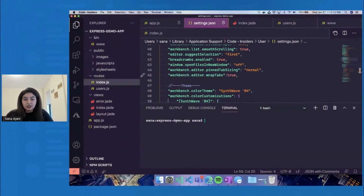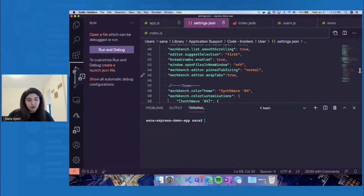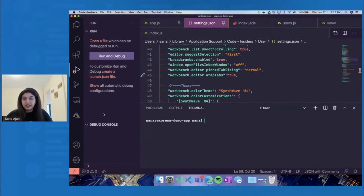So for instance, if I wanted to take the debug console, I grab it by its header, and I can kind of place it in the sidebar if I want to. I can place it in its own view, or I can place it in an existing view. So I can put it in the debug view over here, and voila, that was awesome.